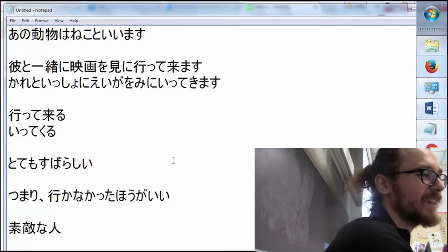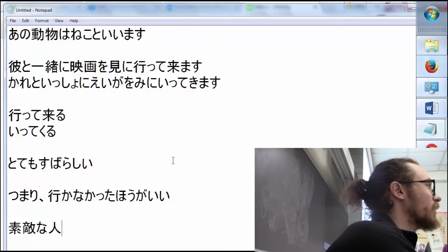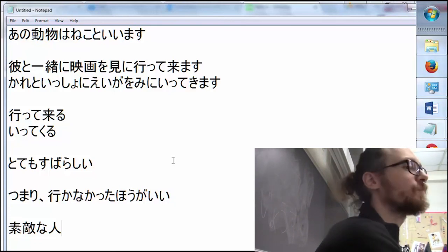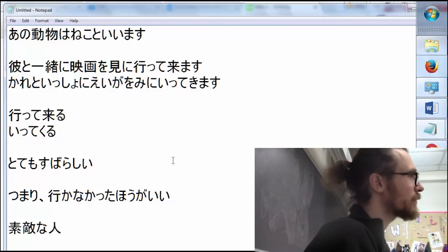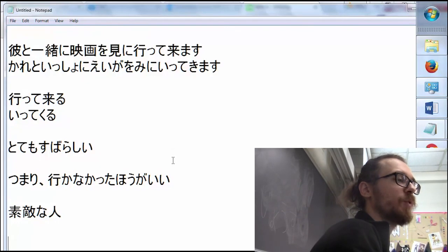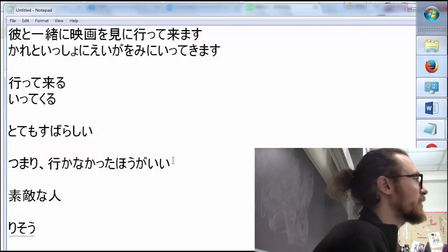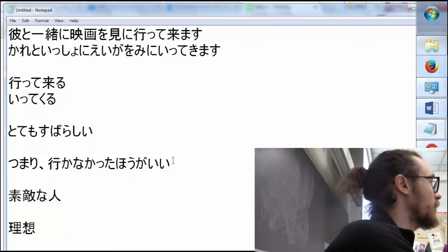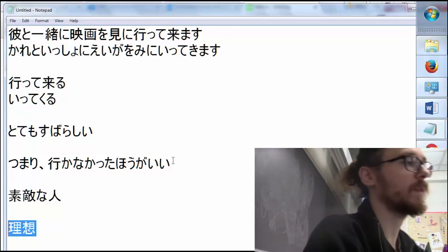Sticky na hito is like almost like, oh yeah, that's the kind of person I like, or that's the ideal kind of person. It is kind of used like something ideal or wonderful. And if you want to literally say ideal, it's another word. This doesn't necessarily get used as much on people, but just generally ideal. Ideal is riso. Riso. That's what that is.